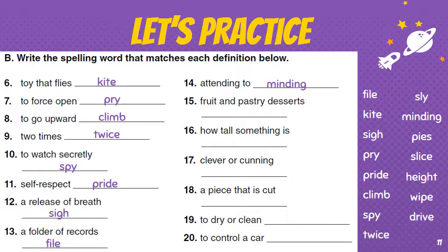Fruit and pastry desserts. It is the pies. How tall something is. Height. Clever or cunning, devious. It is sly. A piece that is cut. A piece that is cut is what? It's a slice. To dry or to clean something. Wipe. And the last one, to control a car. What do we do? We drive. Excellent.